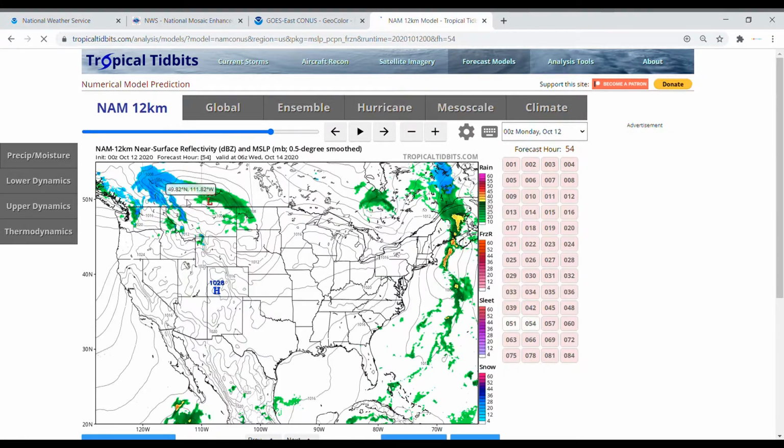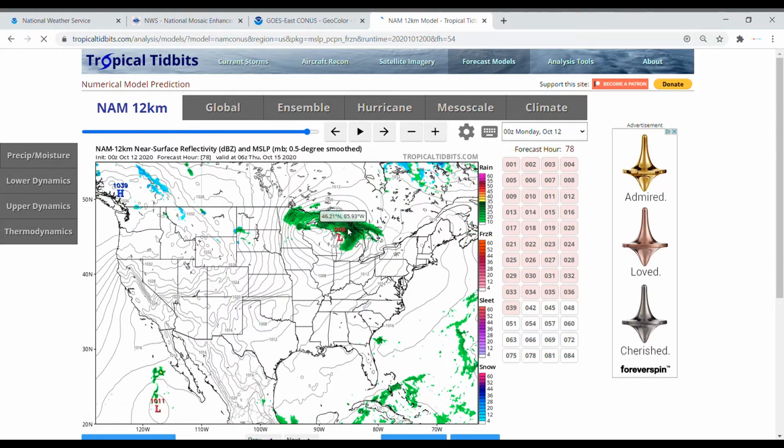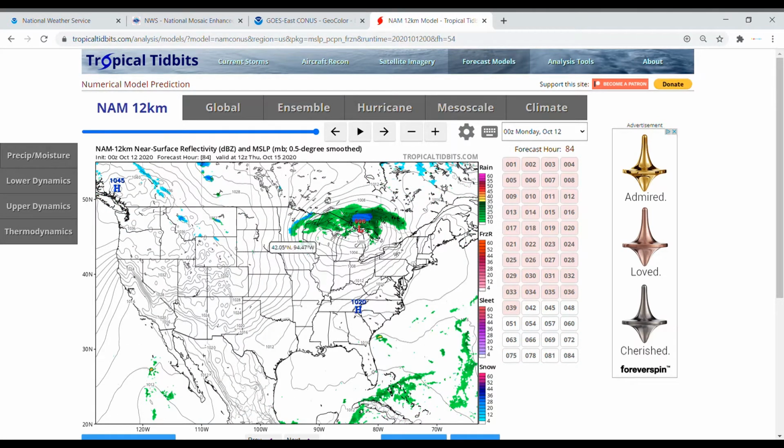We go to the NAM 12 kilometer model. You can see that Clipper system kind of comes through. Maybe some snow on the back end of that.